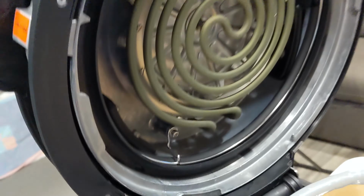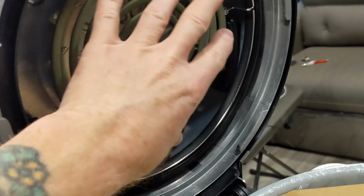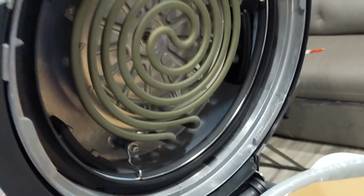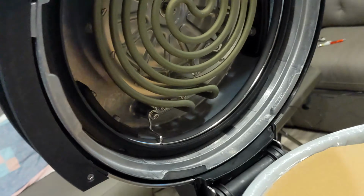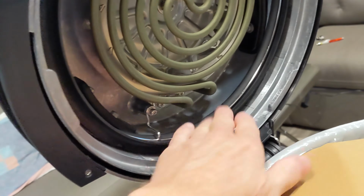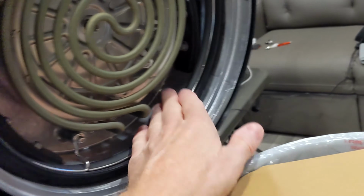Okay, well, one thing is obvious right away. The grate that was blocking me from cleaning everything in my other Foodi is not here. So it's just an open element. Makes it really easy to clean. You can get your sponge. I can get my hand all the way into the back. Look at that.